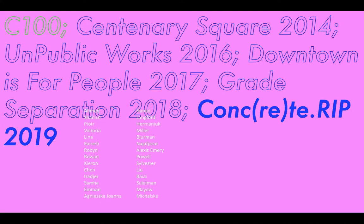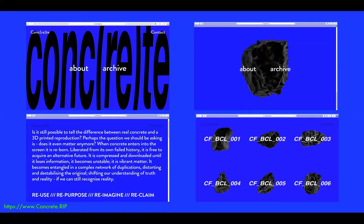So Concrete RIP, I'll let Gareth now talk through this project, if he's there. Yeah, thanks, Alessandro. Concrete RIP is, I guess, basically an open access archive of digitized concrete fragments from the Central Library that were collected at the time of its demolition. So there are 3D scans of the concrete debris made available through this website, concrete.RIP, with the idea that they become these mutant copies that are available to download, reuse, repurpose. And with that, providing an opportunity to rethink our relationship both to concrete and the brutalist utopias from which that concrete came.